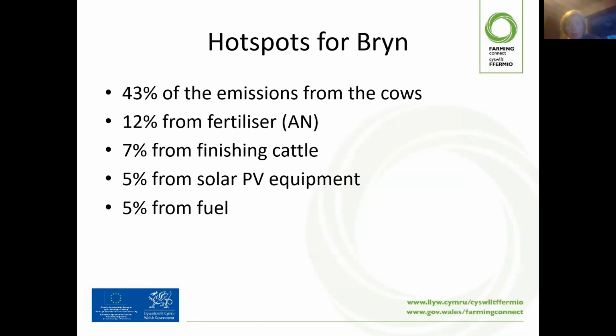A chunk from the finishing cattle, which is probably likely to increase as his system is moving towards selling fewer stores and retaining and growing those animals on and finishing them on farm. There's also a proportion allocated towards the solar equipment, and that's to do with its manufacturing, but obviously it has some offset in terms of reducing electricity use on farm, and then 5% from fuel. So we can start to find these hotspots, but we can quite clearly see on most of these livestock farms, we've got to be targeting the efficiency of these animals.